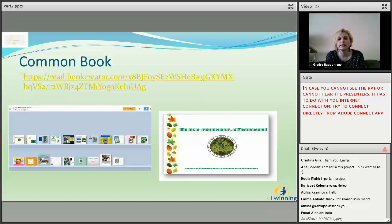We created a common group, and you can see there is the link. There you can see the whole collaborative book. Every partner made their own, and using Book Creator, we made one book. So, Be Eco-Friendly, It's a Winner. There we show what every partner did to show the sustainable development goal, life on land.